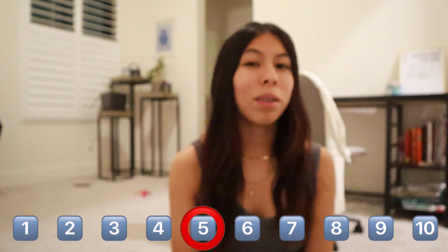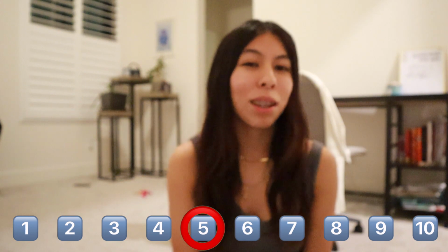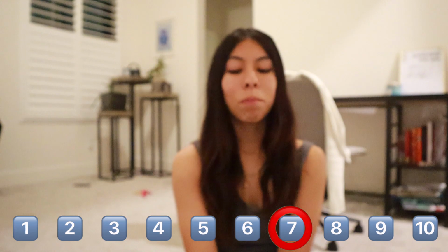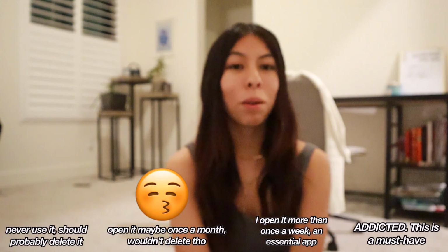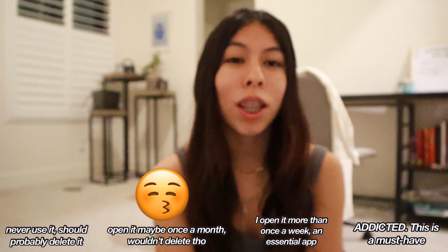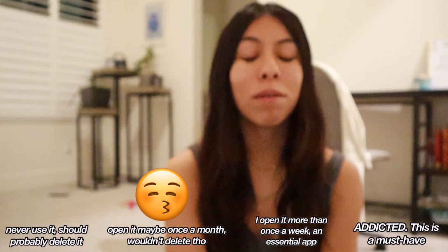For that, I would say it's like a 5 out of 10. It's like whatever. MetaMask app, it does have some glitches sometimes. I'd rather do it on the desktop, if I'm ever transferring or doing anything or buying or whatever. So yeah, I would say it's like a 7 out of 10 for both of them. For the emoji scale, I would say I probably open it once a month, but I wouldn't delete them because eventually I'll definitely get more into NFTs.